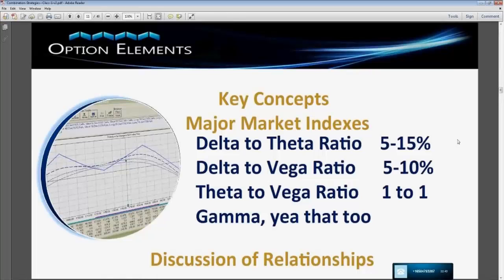Now, tonight I'm just going to talk about the major market indexes. So these ratios here belong to the major market indexes, not to individual stocks, although with individual stock options, you can design the same types of guidelines for your ratios.